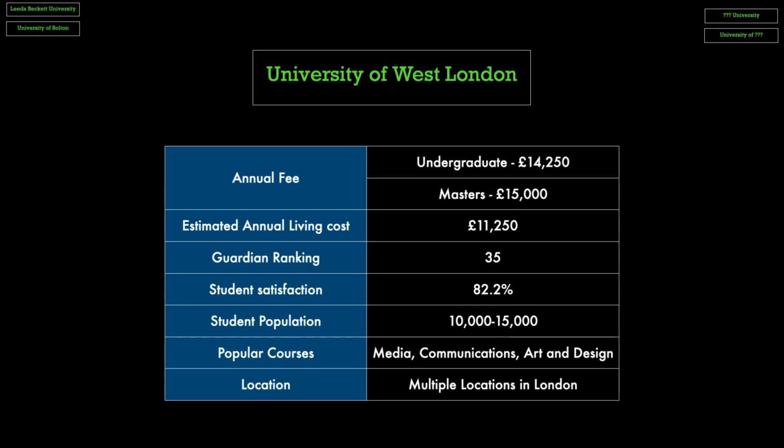Popular courses include media, communications, art and design. However, it is not limited to these. These are just some popular ones that I picked out. That covers what I have here for University of West London. Hopefully some of that stands out for you and it's a consideration.